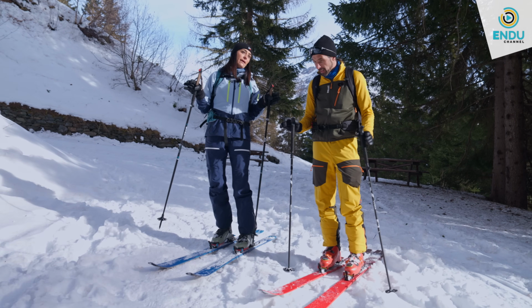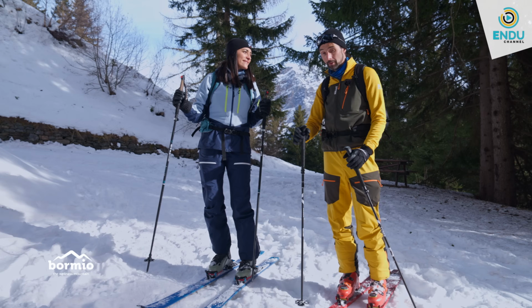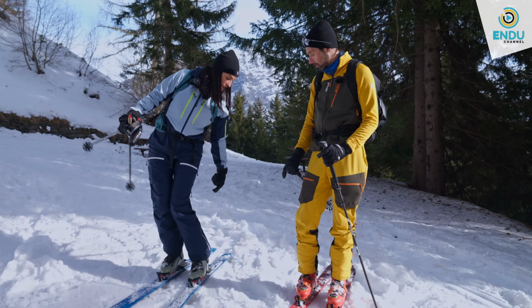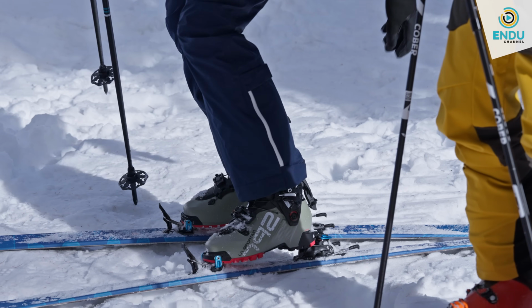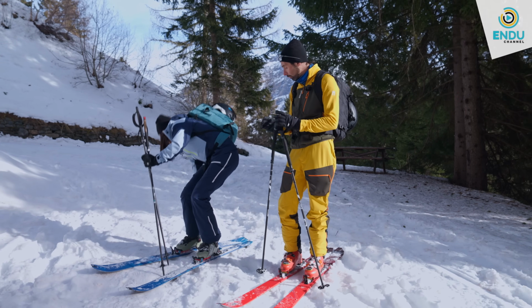Three tricks to avoid falling on the first turn. First of all, the climbing skins slow us down while we go down, so we shouldn't be afraid. The disadvantage is that we have the boot unlocked. So, a little trick. We can lock the boot in the descent setting. Okay. Done. Exactly. This way we can stiffen our boot a little.